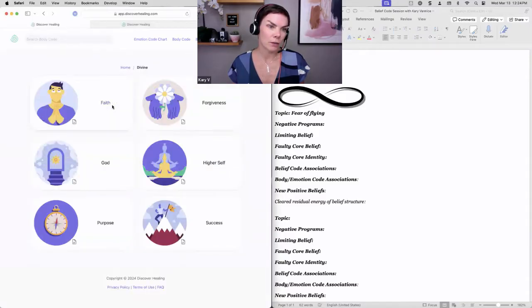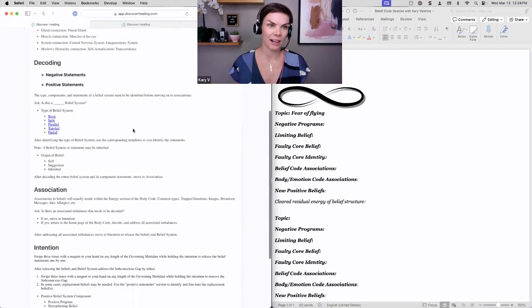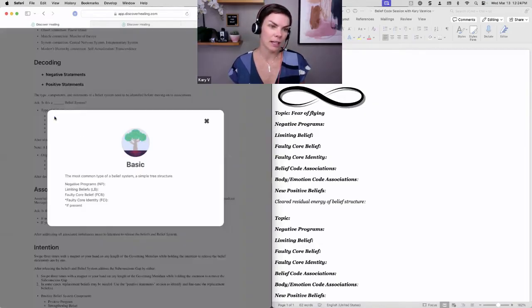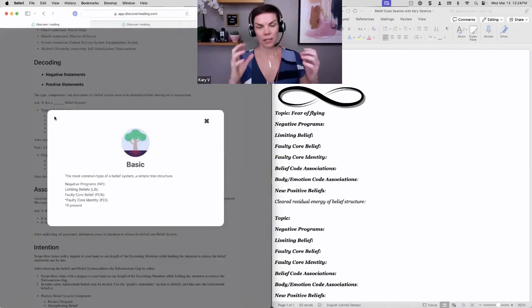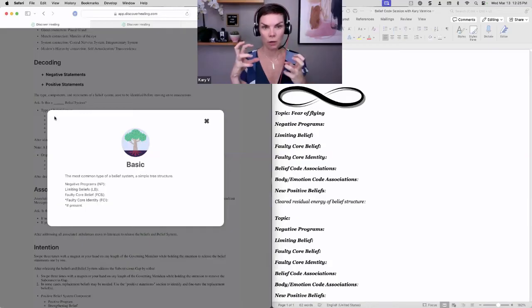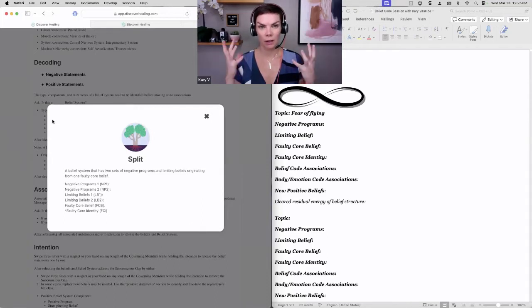Inside the Belief Code, there are several different subconscious structures that the team over at Discover Healing has identified. For a practitioner, it's good to know what we're looking for. They liken these to a tree. Up at the top are what are called negative programs. The trunk of the tree represents our limiting beliefs. The roots of the tree are faulty core beliefs. And then occasionally there will be something known as a faulty core identity, which is like the soil that the tree grows in. There are different structures that represent different types of subconscious structures.